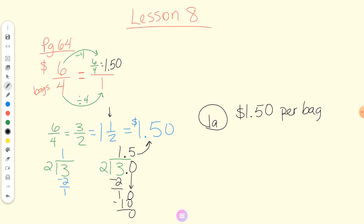How else can I write that same answer? Same answer. No more words. Actually, it's less words, but it'll say the same thing. Livy? 150 with like an equal sign? Not an equal sign. There is something I can put in place of the word per. Harper? Slash. Cooper? Slash. Yeah. $1.50 per bag.